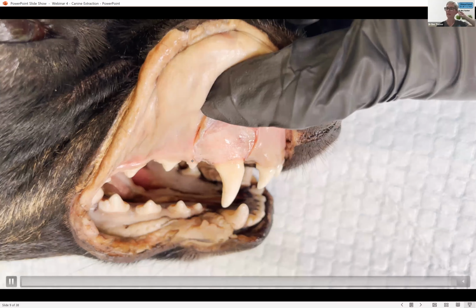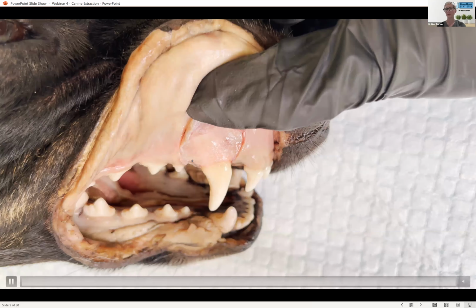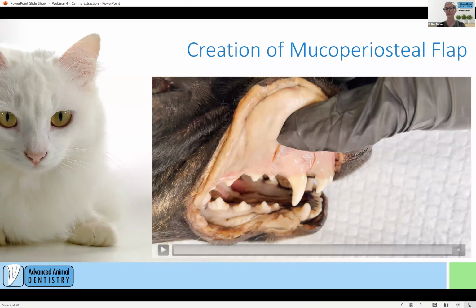I think that's the other thing I like about this flap, is you can start small and increase the size as you need to. Whereas with the ones where we were doing the rostral and distal vertical releasing incisions, it was always a biggish flap. Whereas this is nice and wide, which is a really important principle. You want it to be wider than the tooth, so you're suturing over bone. And also, I guess it just gives you excellent coverage of the area once you do close it down. But it's adaptable on the fly.